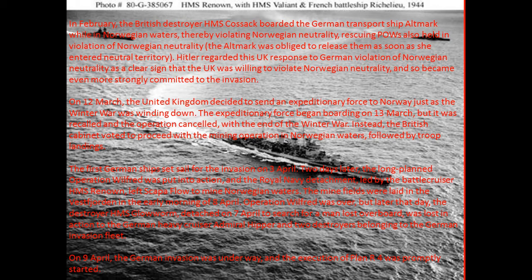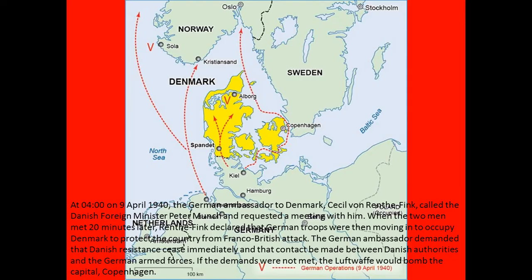Operation Wilfred was over, but later that day, the destroyer HMS Glowworm, detached on the 7th of April to search for a man lost overboard, was lost in action to the German heavy cruiser Admiral Hipper and two destroyers belonging to the German invasion fleet. On the 9th of April, the German invasion was underway, and the execution of Plan R4 was promptly started. So here we have Denmark and then pushing into Norway.